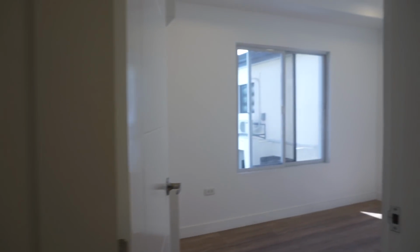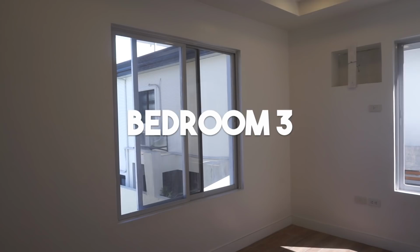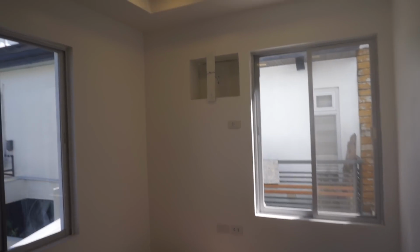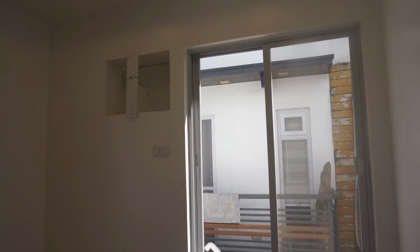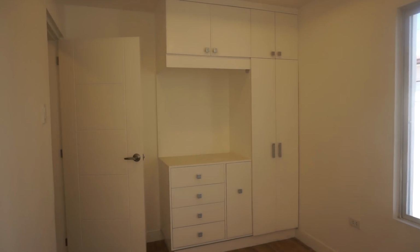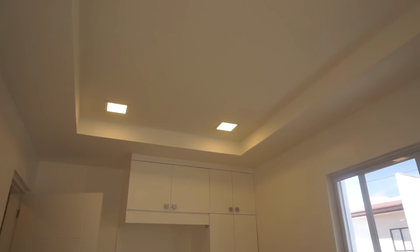Now let's go to the second bedroom. So this is the second bedroom. This one has its own windows, window type aircon provision, and built-in cabinets. For all bedrooms naman, the same, all built-in cabinets. And yung ceiling, para drop ceiling yung design niya.